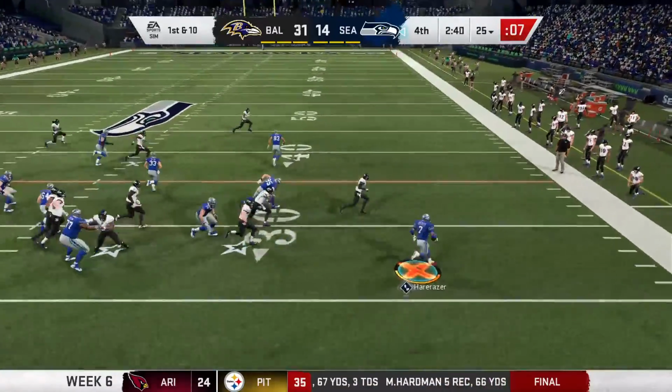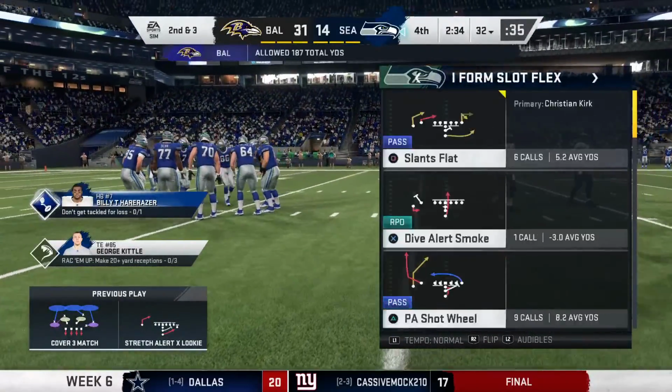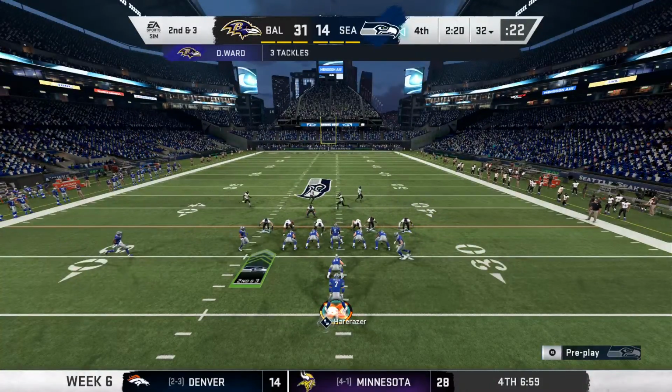Now a handoff looking right. And he's going to be dropped following a pickup of 7 past the 30 to the 32. Well, no matter how they phrase it, staying on schedule, staying ahead of the sticks, whatever you want to call it, 7 yards on 1st down, that fits the bill.